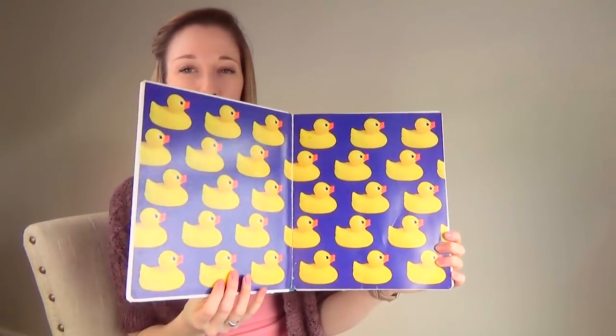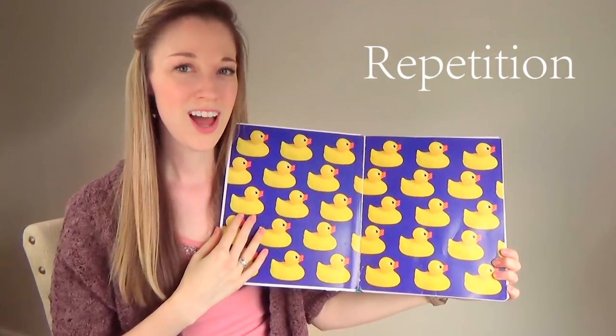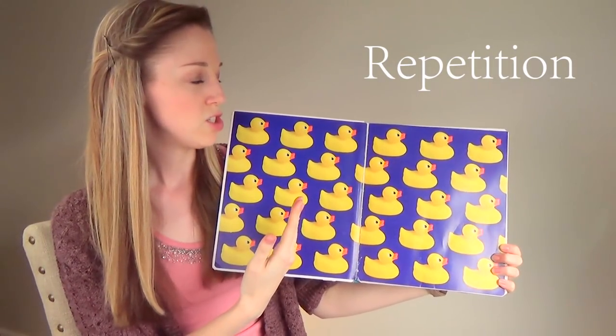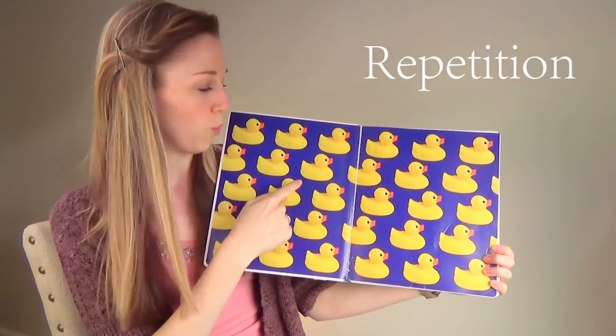So then we open the book, and I love how they do this on the first page because it allows for a ton of repetition. So don't skip over this first page just because you think it's a filler page. This one is so fun because you can really use repetition to introduce an early developing word such as duck or eye or beak or water.